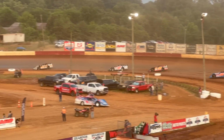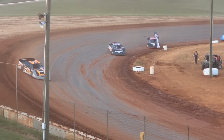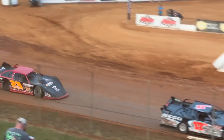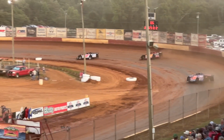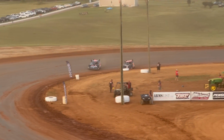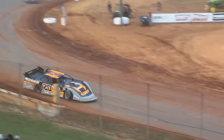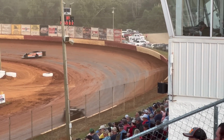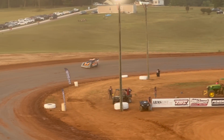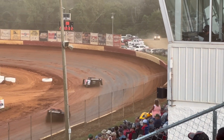Meanwhile, Jimmy's starting to pull away a little bit. Single file after that. Corey Hedgecock and McDowell back at it for second. Jimmy's still comfortably in the lead. Coming to the white flag. Got a pretty good lead on McDowell and Hedgecock. Jimmy wins heat race number 2, followed by Dale McDowell and Corey Hedgecock, top 3.